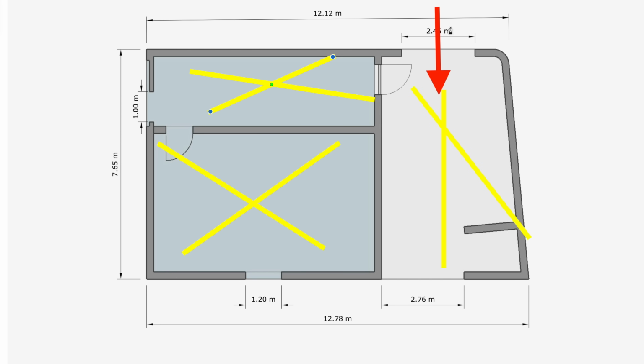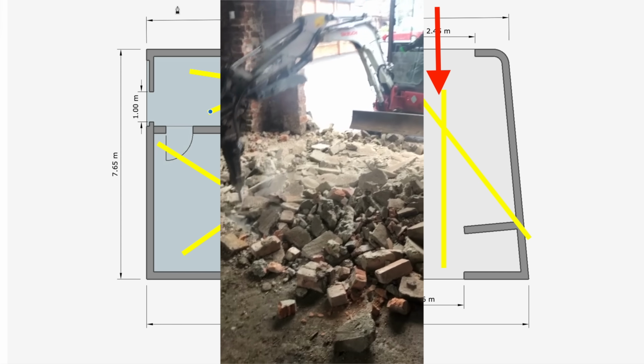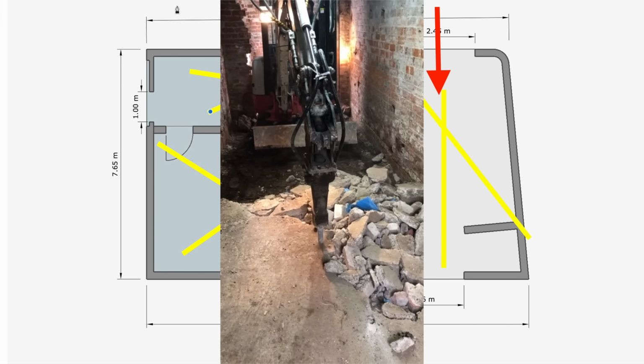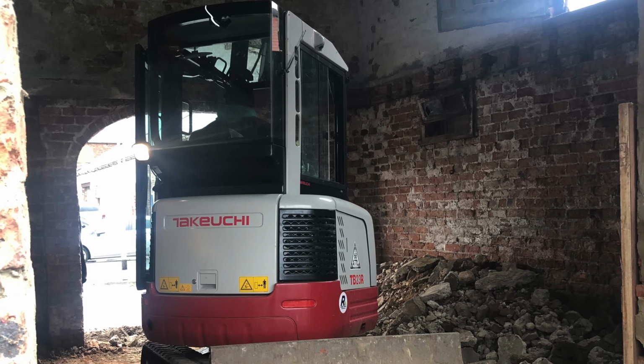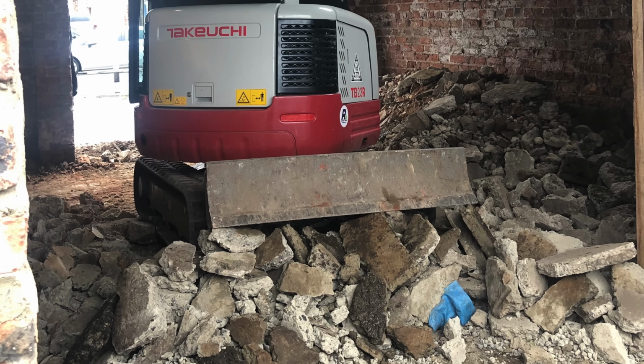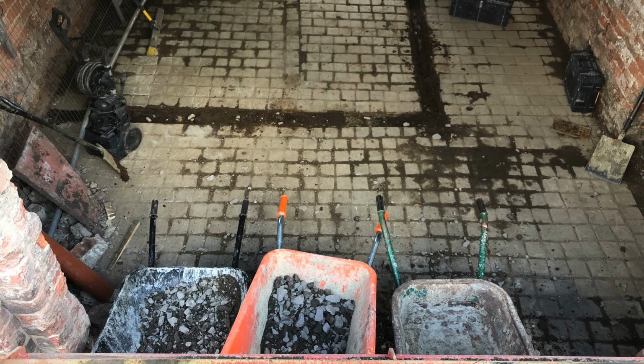Now, with the archway unblocked, we could get Howard's much larger, more powerful digger in, and it made light work of breaking all of the concrete up. We soon ended up with a huge mountain of it which needed leading away. In the main carriage room, it was like peeling back time as we found some blue stable block bricks underneath the concrete.